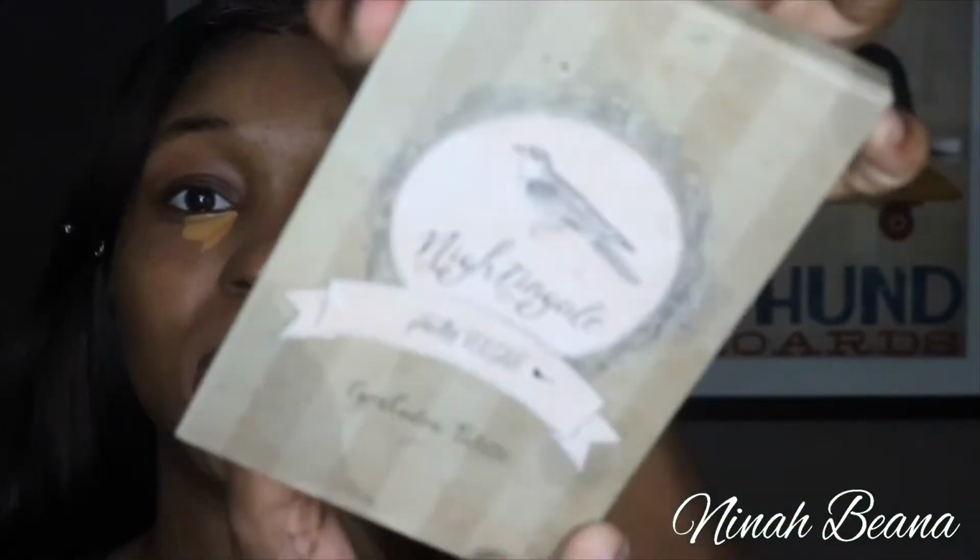So I'm gonna be taking this pretty Vulgar Nightingale eyeshadow palette. And I like to take some water or Fix Plus, aka setting spray, and an angled brush, of course. This one is from e.l.f. And we're gonna go ahead and do the brows right quick.